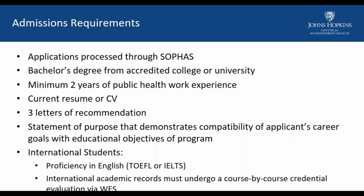We also ask for a statement of purpose that demonstrates why you feel that you're a good fit for our program, what excites you about this program, what you hope to do with the program in the future, maybe how your current work experience ties in with what you'll be learning, or perhaps you're looking for a change of work direction and why this degree is the right fit to get you there. So that statement is one of the most important application components. It's very valuable for our admissions committee to be able to learn more about you, get to know you, and make sure that this is the right fit for you.